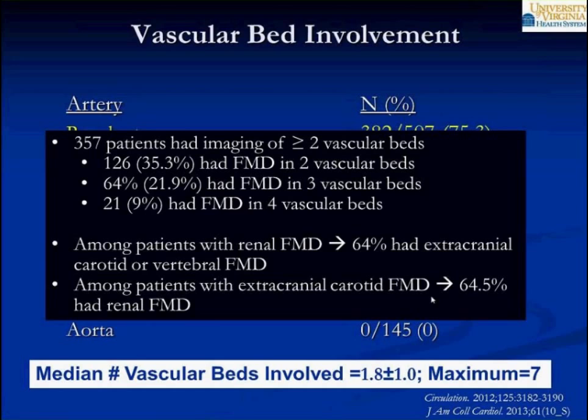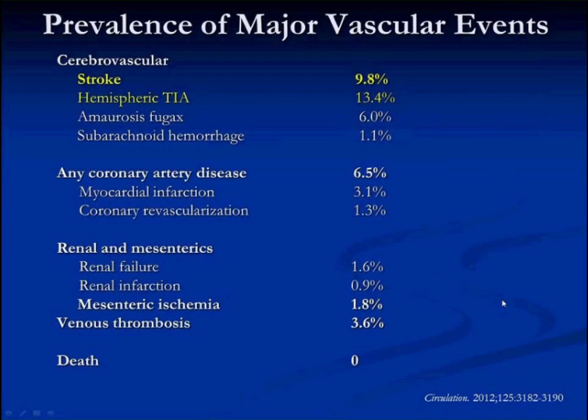When we look at the prevalence of vascular events in these patients, it is very concerning, because almost 10% of these patients have a stroke, 13.4% had a hemispheric TIA, and up to 6% had amaurosis fugax. Interestingly, coronary artery disease was seen in almost 6.5% of these patients. Although renal FMD is common, renal failure or renal infarction is not that common. And there were no deaths reported from FMD.